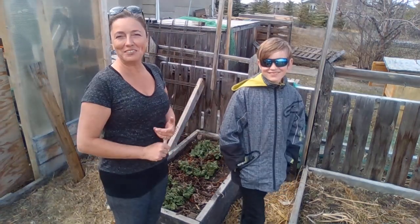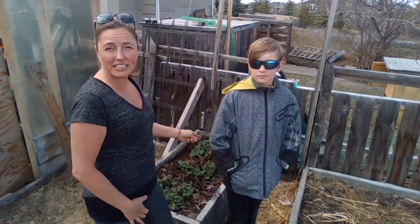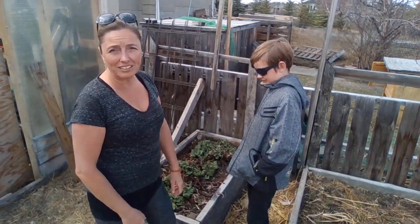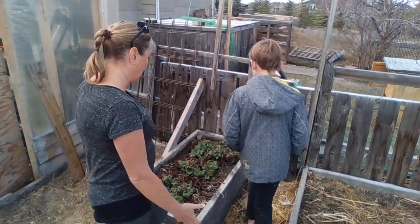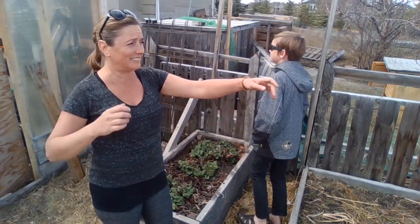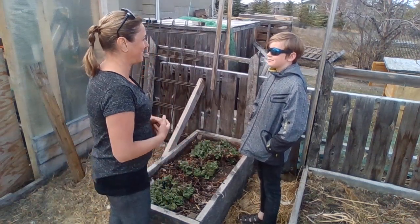A great thing about rhubarb is that we tend to get two crops out of it every year. I will be harvesting this within a few weeks, the first crop, and then it'll come back again in the fall. And I make so many things out of this. I've learned to embrace the rhubarb because I'm going to get it every year. And I can never grow enough for myself. I'm always asking my neighbors if they have it because I make so many preserves out of it.